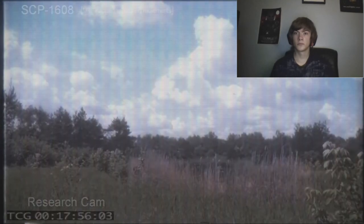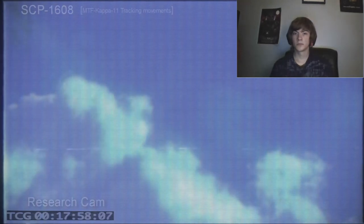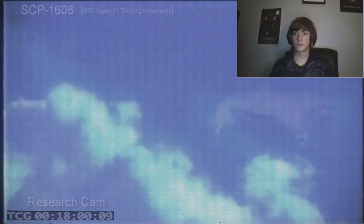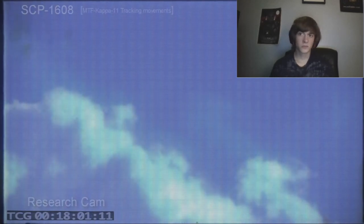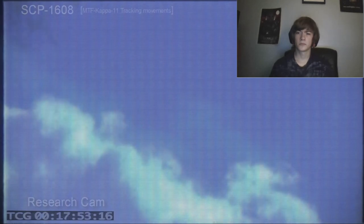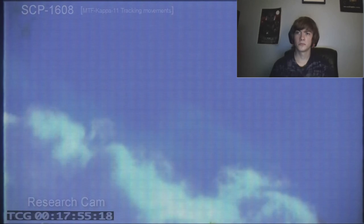Members of MTF Kappa 11 track and monitor SCP-1608's current location and report its status to Area 78. Airborne personnel maintain a distance of 150 meters away from its estimated location to prevent their crafts from being damaged during containment events. Seaborne personnel report any manifestation events they observe.